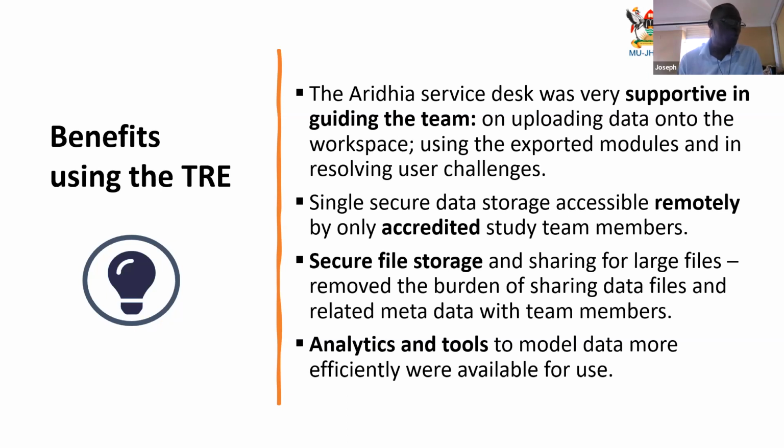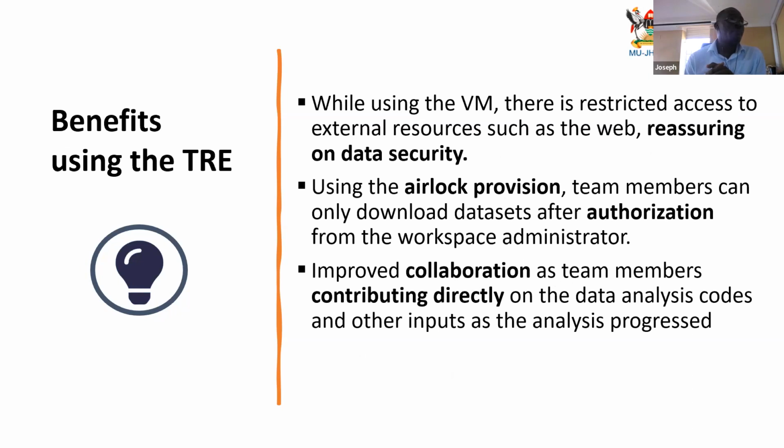All the members were able to go into the workbench at any one time and do what we had to do within our project. The analytics and tools to model our data were very efficient and available for use whenever we wanted. While using the VM, we also noted restricted access to external resources such as the web, and this was reassuring for our data security. Also, using the airlock provision available in the workbench, the team members could only download datasets after authorization from the workspace administrator. And again, this was really reassuring for the security of our data and how the data could be shared around.